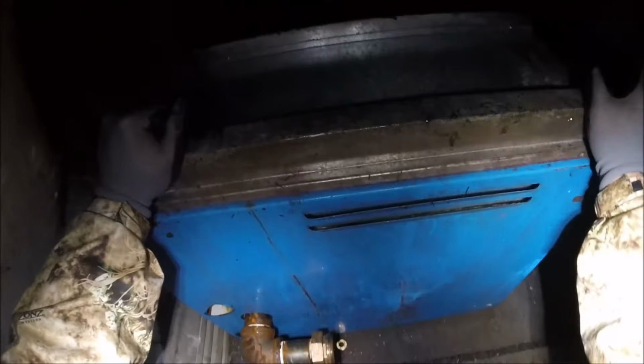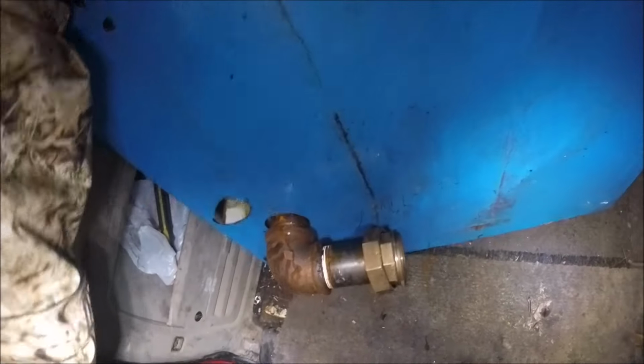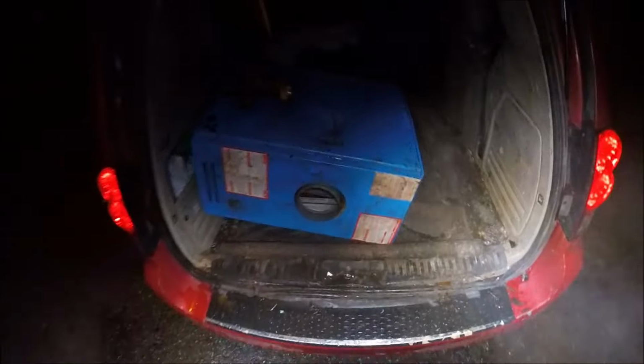Take it, got the boiler here. Hopefully I can get it in. Not sure how heavy it's gonna be. Wasn't too bad.